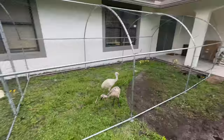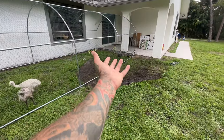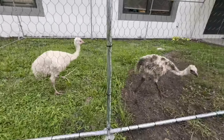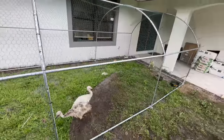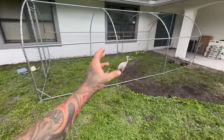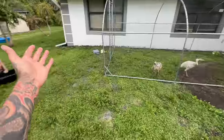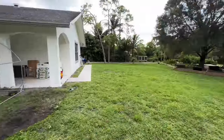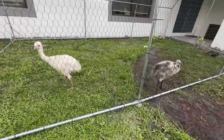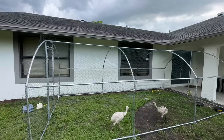But dude, compared to this little tiny area that they had, which was obviously just their little play area when they were babies, and obviously they are still babies, these birds are gonna get 6 feet tall, but this is gonna be a great new area for them for at least a little bit. That way they can hang out in here while we're inside doing our thing, and then we're still gonna open up the door and just let them run around throughout the day like you guys just saw. But dude, way better. Now I gotta put that rain tarp over the top. I'm gonna do that right now.